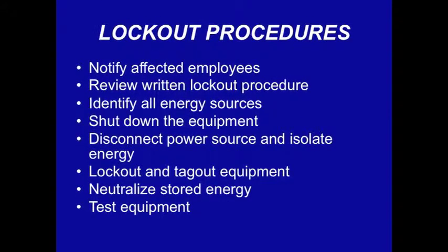And the next, before anybody gets involved in performing the service or maintenance, is to test the equipment. Go back and push that on and off switch and make sure that it doesn't run, and that in fact it can't. So notify all the affected employees, take a look at the written lockout procedure, make sure all the energy sources have been identified, then physically shut it down, locate the power source and disconnect it and turn it off, apply that lockout device, which is the padlock. Go ahead and tag it out as well, which is just to add a small sign or indicator of what's going on here. And then physically test it before you get involved in performing that service.